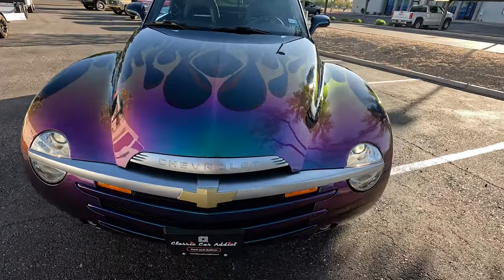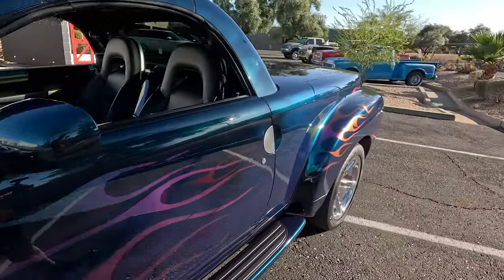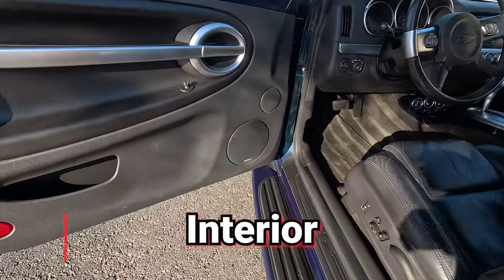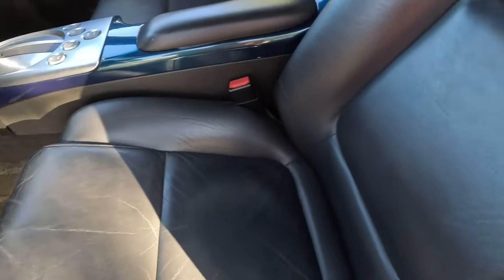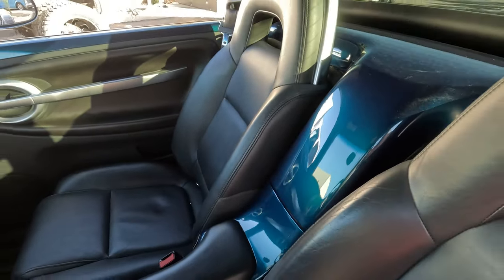Fitment is nice. No issues with that, no accidents. Bose premium sound, power, got the heated seats, memory. These seats are in great shape. See, they definitely should be for just 6,000 miles.